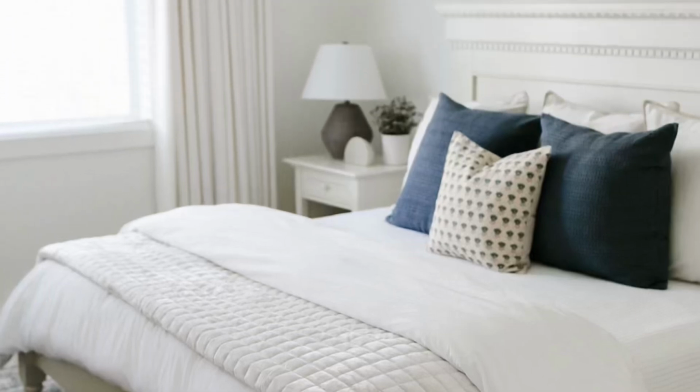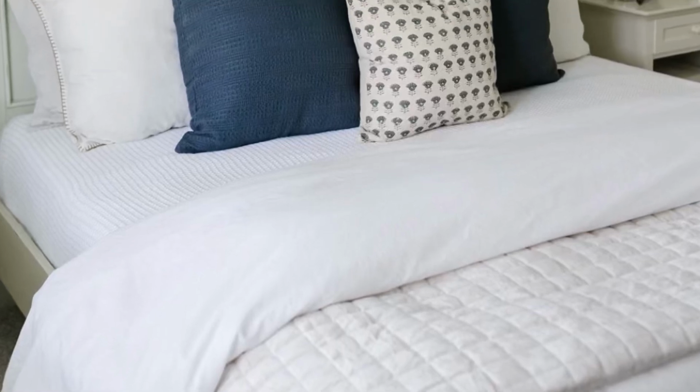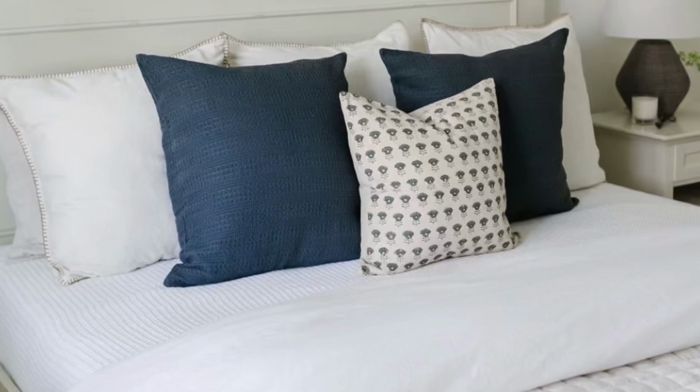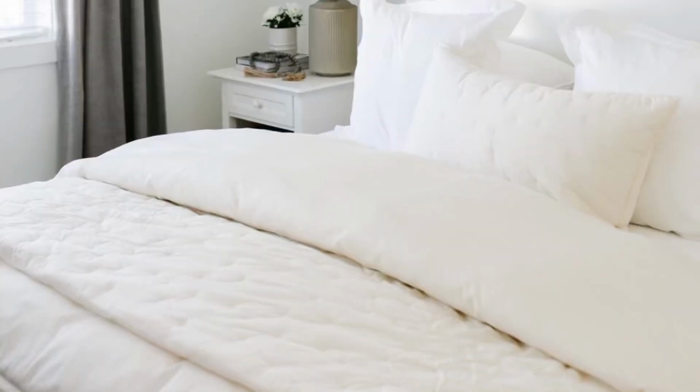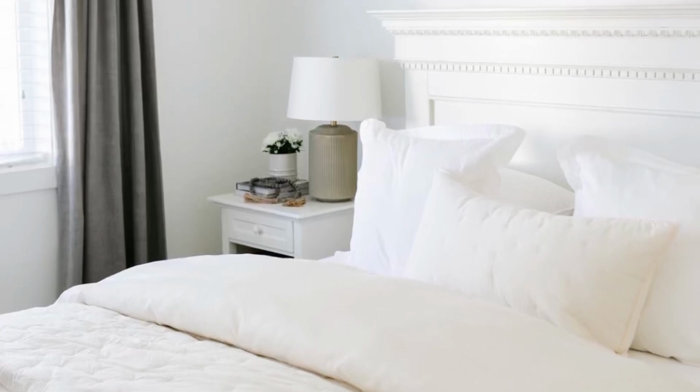And regarding pillows, this is a matter of preference. You could go all out by layering Euro pillows in front of your sleeping pillows and then decorative pillows stacked in front of the Euro pillows like you can see here. Or you can keep it simple with just your sleeping pillows and a lumbar.